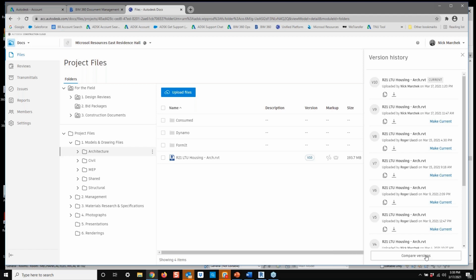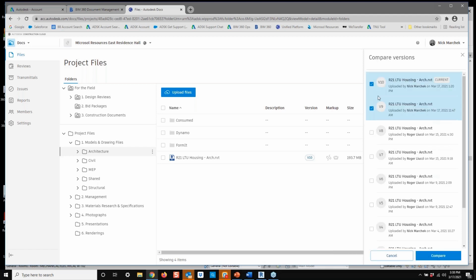We can actually compare versions down here, or we can view two separate. If I click on this, I can actually select two separate models. I won't do this right now, but you can compare them, and they'll be color-coded and highlighted, and you can see basically the changes, what's been deleted, what's changed, and what's stayed the same through some color coding.